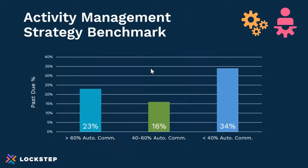The next benchmark that we looked at was really balancing in the importance of the human touch. Accounts receivable is a customer relationship role. When we ask our AR community what they find rewarding about their role, the two factors that dominate are building relationships and helping other people. And that comes through, and it was interesting to see it in the data.